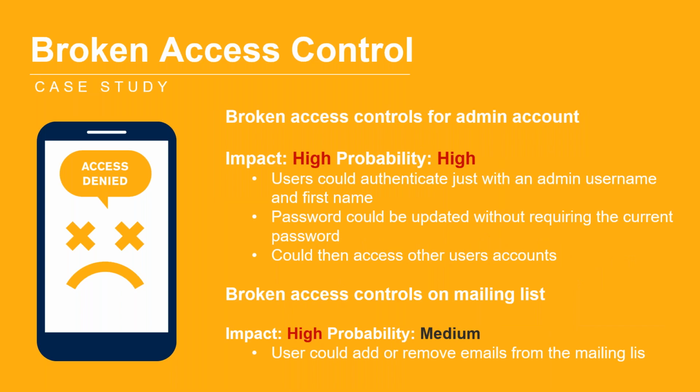So in our case study, we've got these two examples. The first one being high probability, and we said this was high probability because the user could authenticate as an admin by just using a username and a first name. So with that, once logged in, they could then update their account password without requiring the current password. And then from there, they could access other users' accounts. This one's quite interesting because it is also an example of weak authentication as well as broken access controls. And the weak authentication being that you could log in as an admin just using the name and the first name.